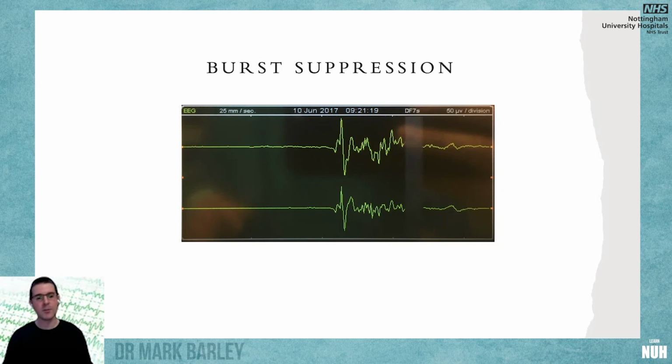And we want that number to be zero. A high number there indicates that we're really starting to switch parts of the brain off. It doesn't add anything to the anaesthetic at all. And in fact, burst suppression doesn't even stop patients from moving.